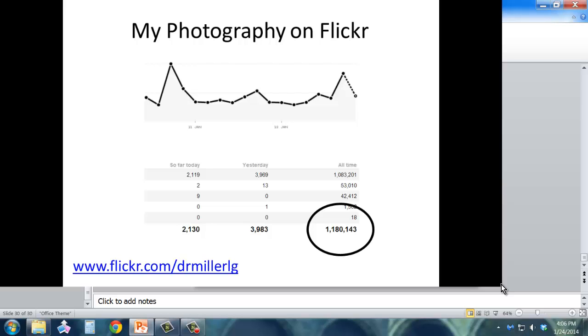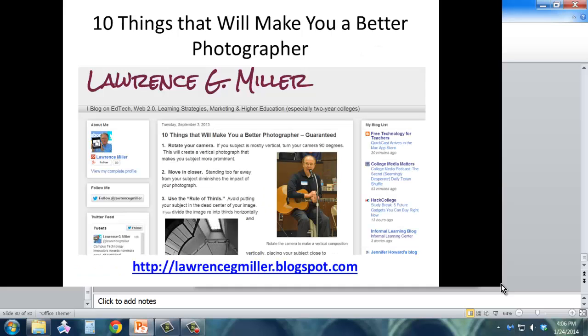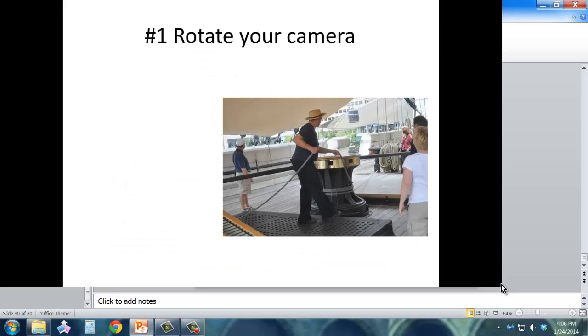If you want to look at my stuff, you go to flickr.com/drmillerlg, and it'll take you to my area on Flickr. I encourage you to do that, not because I think I'm a great photographer, but because you'll see a tremendous variety of images. You'll see pretty much how I kind of treat things, at least in terms of the end product. The 10 things that will make you a better photographer came from a blog post that I wrote last year. The first thing I want to tell you is look through your camera.